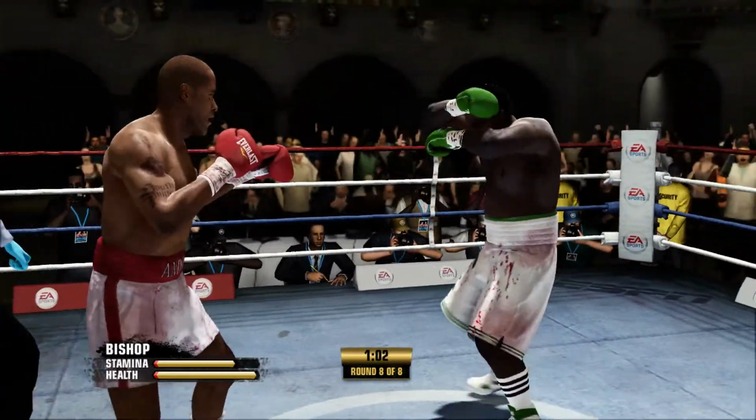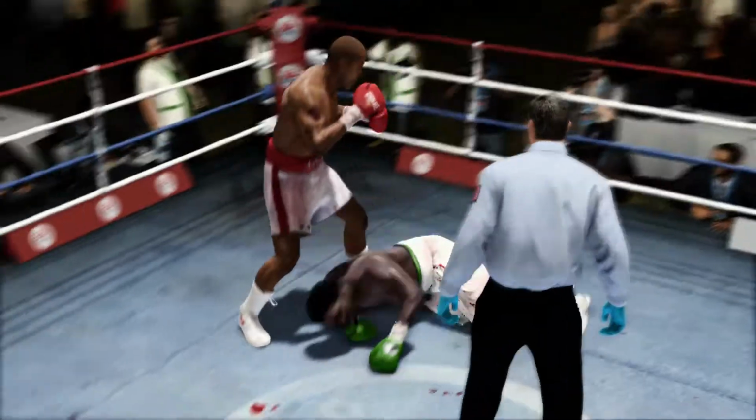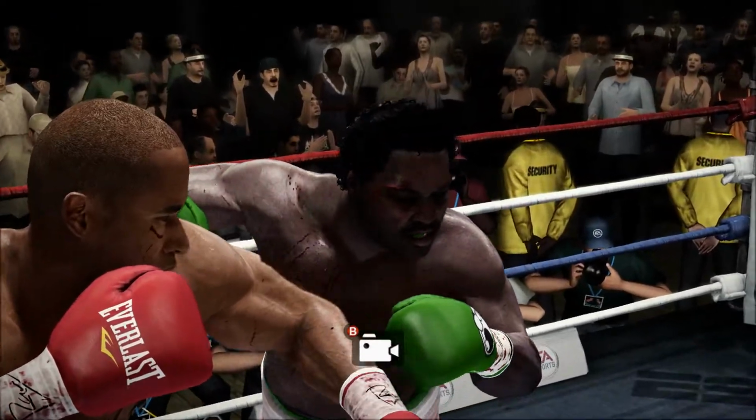And now another left. Big shot there. I hate how they know exactly where you're going to hit them, so they're able to block everything.